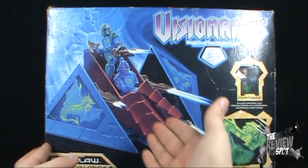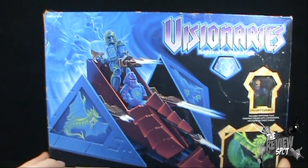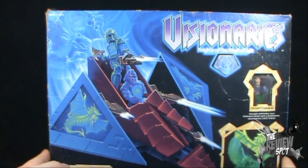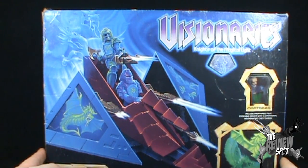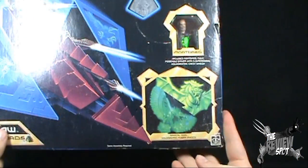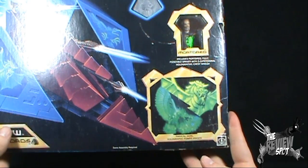We've got the Skyclaw on the front here. We've got some of the holograms in action in the back there. I think one was a bird of prey, one was a dragon. And then seated in the front is Mordred, of course. And then in the back we have Darkstorm. It's a fantastic vehicle. On the bottom there it says Magical Dual Holographic Power Images.